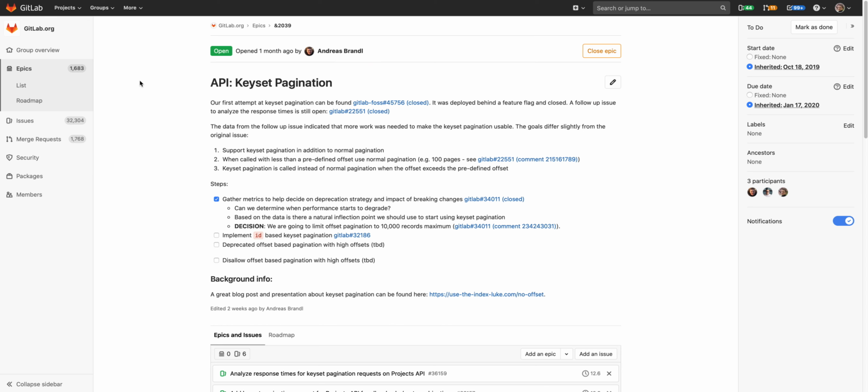The first is that we're working to, in general, improve the performance and reduce the impact of our API. One thing that we have found is that our current API is based on offsets. And so you essentially will ask for page 1, it will give you results 1 through 20. You ask for page 2, it'll give results 21 through 40, etc.